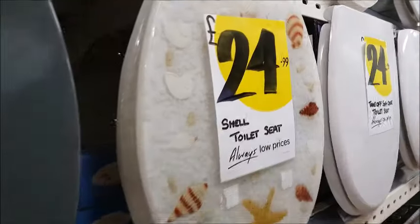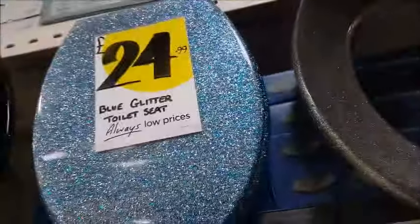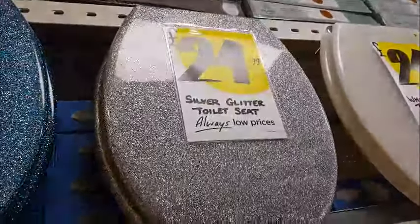I don't know what I like on. That one. That's the one we used to have, the silver glitter one. Yeah, but it didn't fit. The backs of it didn't do up very well. It wouldn't tighten. That's what I'm thinking. They're just boring, the white ones.